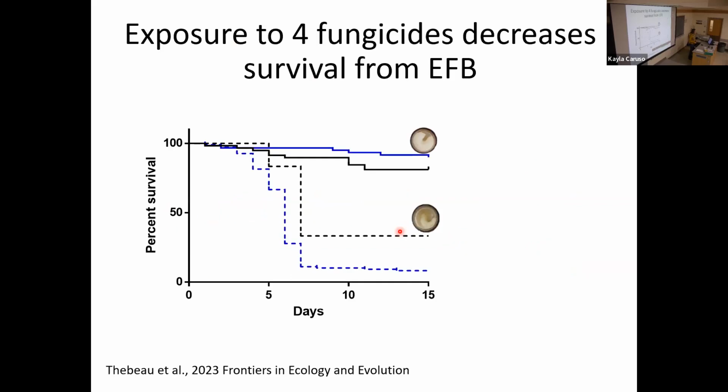And so this is an example of some of our data. On the y-axis, you have percent larval survival, and on the x-axis, you have time in days. As our control group, we have in blue larvae that were fed a formulated fungicide diet. It contained 4 different fungicides used in commercial blueberry production at environmental concentrations. And you can see that those fungicide exposed larvae had excellent survival, survival that was comparable to the larvae fed non-contaminated control diet.